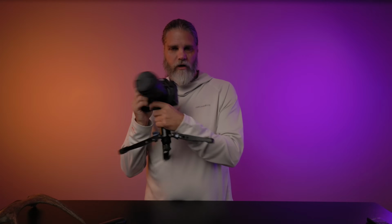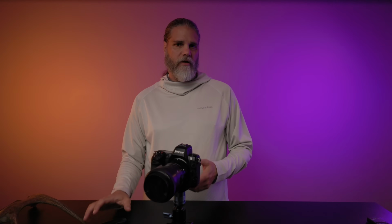The body still digs into my hand here in the middle, because when I hold it, it's still here in the middle of my hand. I don't know if you can really see that, but it does get uncomfortable holding it for a long period of time. So if this was my only body, I'd have bought the grip for this thing.